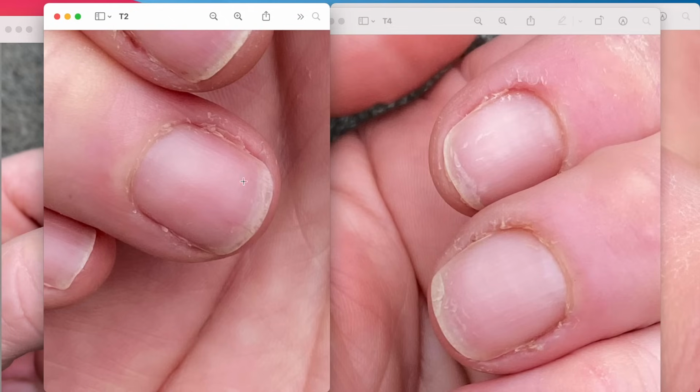Another thing that I could recommend, there is not that much on the market, believe it or not. What I would recommend also is the Rescue RX made by C&D. It also bonds to the nail a little bit, and it just keeps it together. Again, it's not a miracle. It's not going to rebuild your nails, but it's going to help.